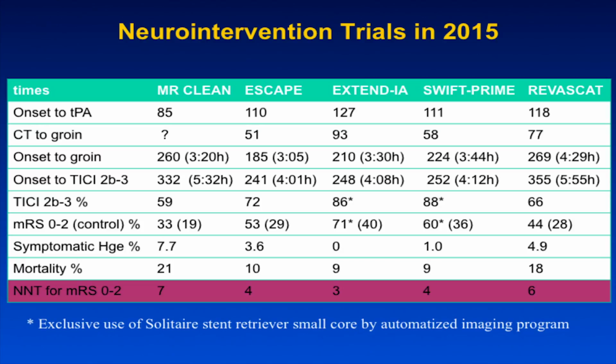So again, you get the flavor that these are patients that are put through the process very fast, so that at the end, the time from the onset of symptoms to reperfusion ends up being under 5.5 hours, with the exception of this trial. There are reasons for why it extended a little bit more. But most of them are going to be under 5.5 and closer to 4 hours. So this is very fast. And this is the kind of thing that we're doing already in our institution, like with the example of the patient that I showed you earlier.